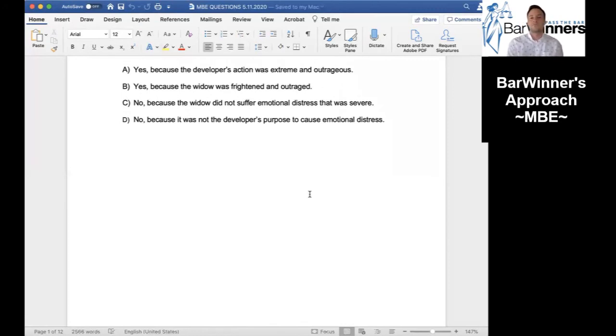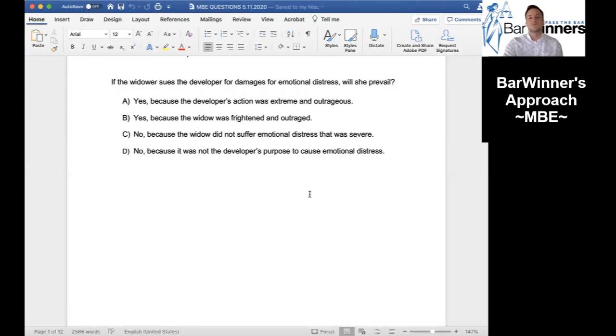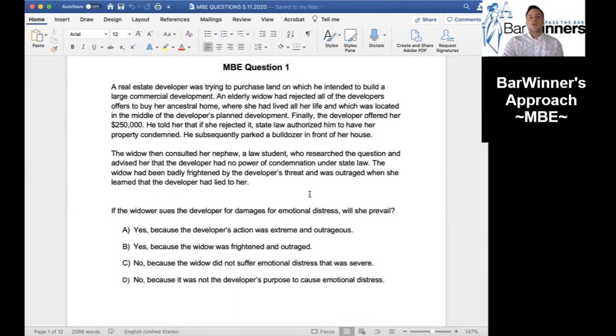Yes, because the developer's action was extreme and outrageous. What do you think about this? Well, I think it's really good, actually. It's mostly right. I don't see much wrong with it. What he did was he threatened her by saying her property was going to get condemned and then put a bulldozer in front of her house. So I think that would be pretty extreme and outrageous.